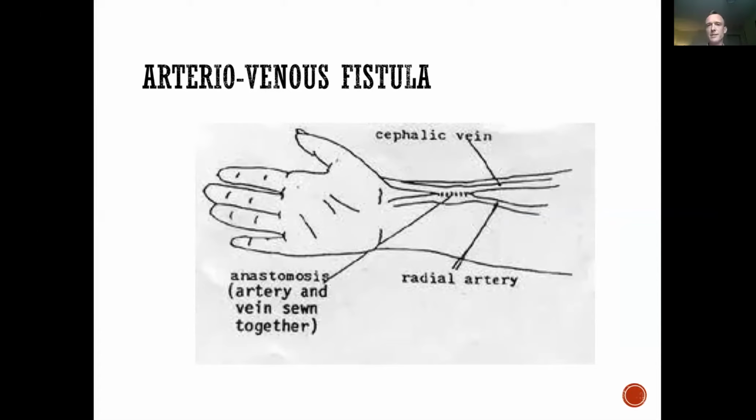What that means is that some blood from the artery will go into the vein, make it bigger, stronger, and more easy to feel, so that our dialysis nurse can come along 3 times a week and find it very easily, so that they can start your hemodialysis. Now, we can make it at the wrist. We also have options at the elbow and indeed other places, but that's the basic idea.